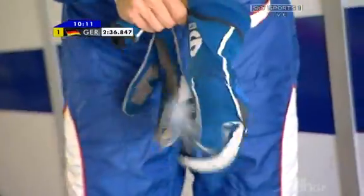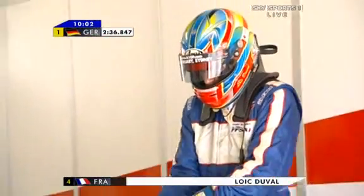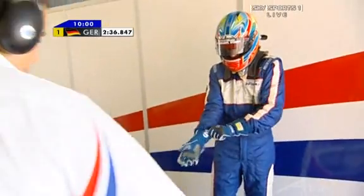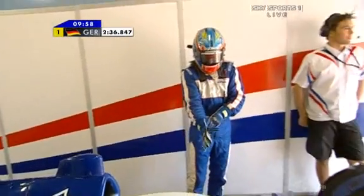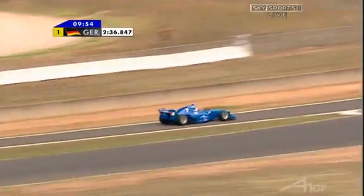Yeah, and he's in the hunt here for pole position because it's Germany and New Zealand that are fighting it out. Still just over 10 minutes to go, and everyone's leaving it quite late now. India and Lebanon are on track, but no one else is. Drivers are preparing, but I think we're going to see a real flurry of activity in the final moments of qualifying here at Eastern Creek, just outside Sydney.